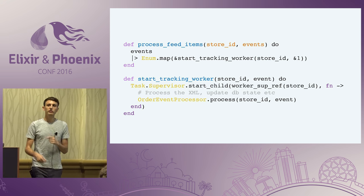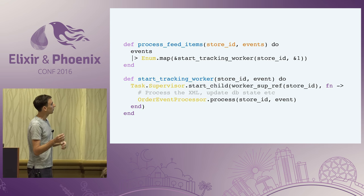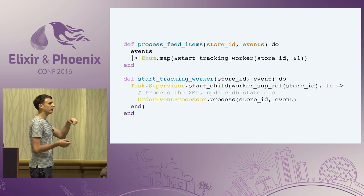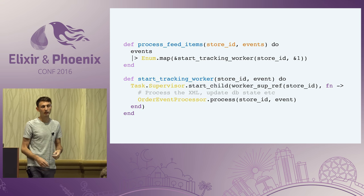And the reason why we use a task supervisor is if we just use task async here, if that was to blow up, we wouldn't be able to be processing anything else, and that would take down this calling process at the same time. So by using a task supervisor in our supervision tree, we're making sure that if one of these things dies, it's a supervised child, and it's not going to take down this calling process.